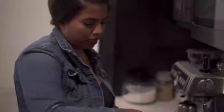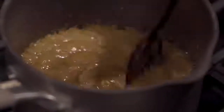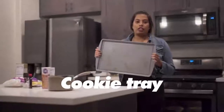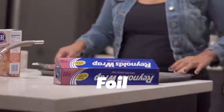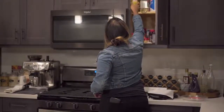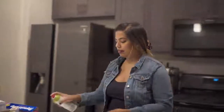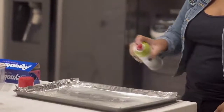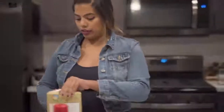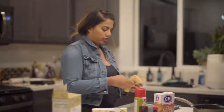Okay. Now we're gonna put this over medium heat and we're gonna cook this down. We're gonna keep stirring it until it comes to a rolling boil. So not really just little bubbles, but to where it's boiling pretty good. Take one standard cookie tray. Line your cookie sheet with foil. Then we're going to spray it with Pam, just ever so gently. Evenly. Then you're gonna get your graham crackers and we're gonna line the sheets.